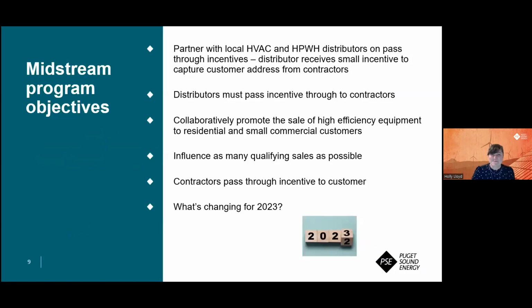Next slide. All right, so I run our midstream programs, and our objectives are to partner with local HVAC and heat pump water heater distributors. They are the ones that are the equipment experts, and we want to touch every sale. We're trying to save as much energy as we can. We have really lofty savings goals that the Washington Utility Commission requires us to meet. And so the midstream program helps us touch every sale for high efficiency, as opposed to relying on the customer to submit a rebate application.